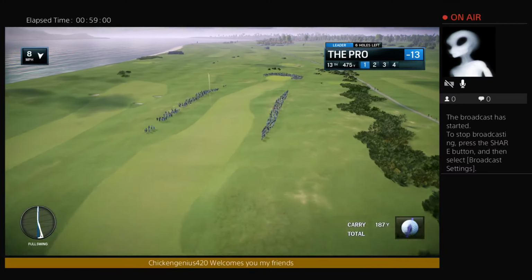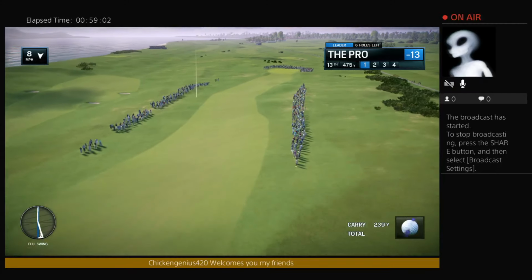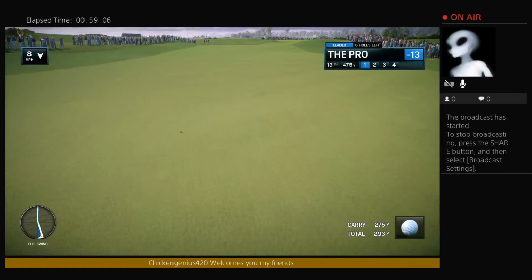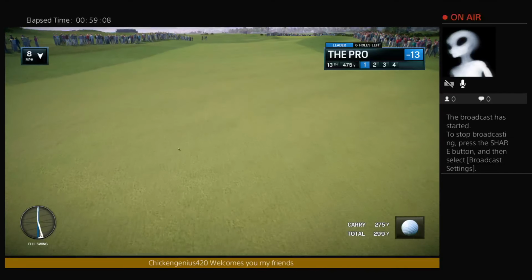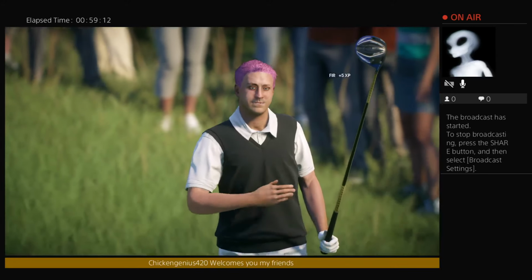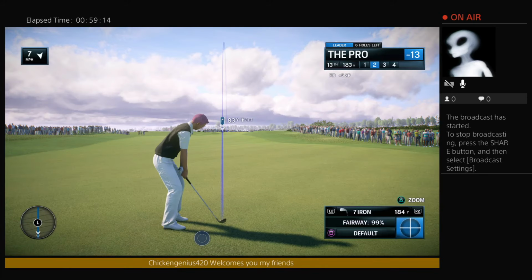But this could be really good, Frank. Oh, straight at it. Can't ask for much more. Right in the fairway here at 13. Second shot.